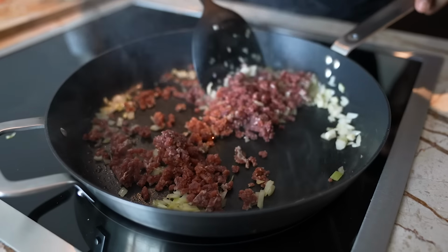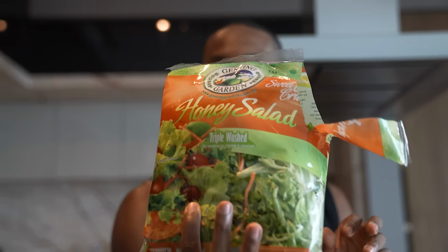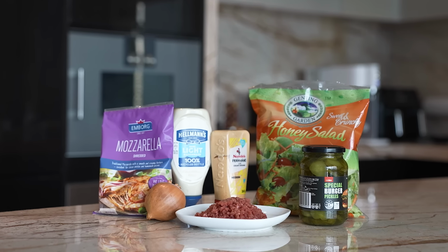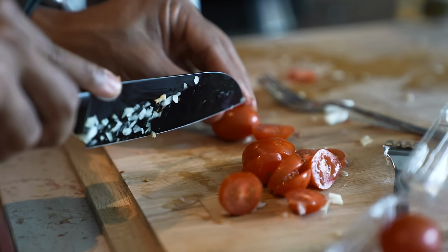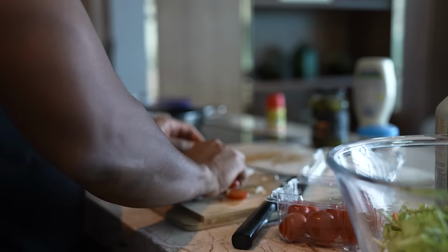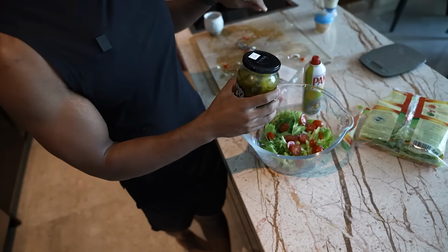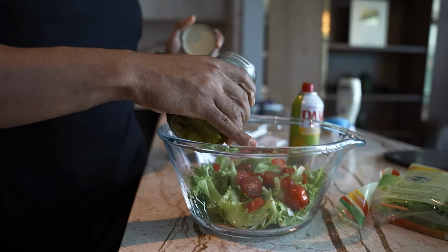We'll prepare the salad. So all you need is iceberg lettuce, or you can just buy a packet of salad this way and add that as our base. So I'm gonna cut up some tomatoes in here. So now we add our tomatoes to our salad. And personally, I don't know about you guys, but I'm a big fan of pickle juice. So I'll just add a little bit of pickle juice.